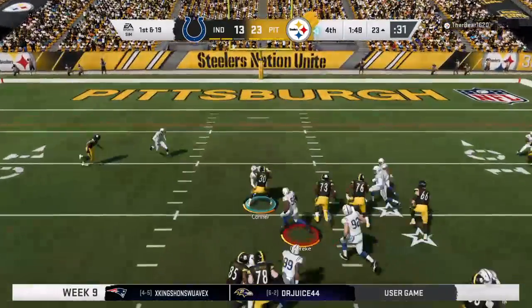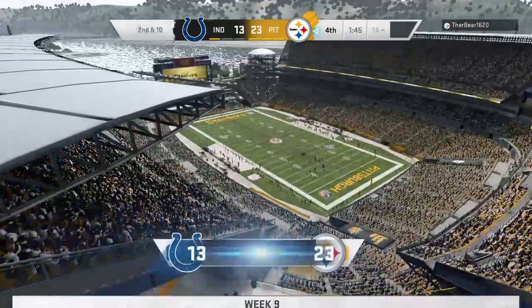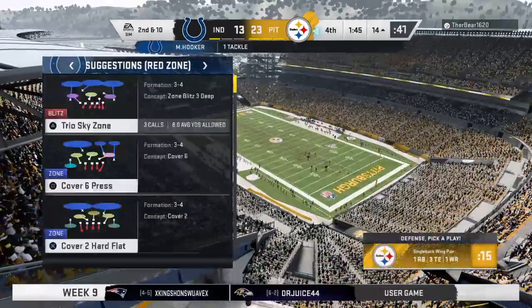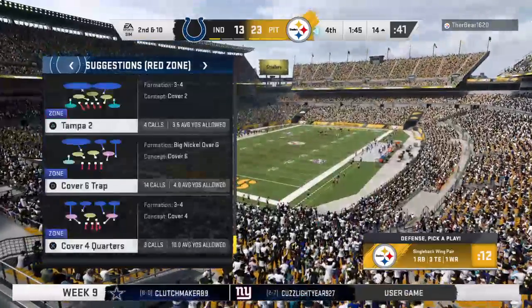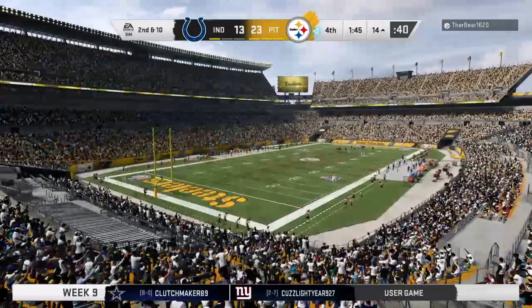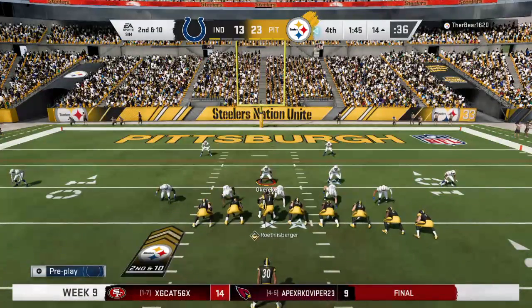Roethlisberger will hand to Conner, and he's going to get this one down inside the 15. Now the Colts are going to burn the 2nd of their timeouts as they'll talk things over prior to this upcoming 2nd down play. Another running situation on the doorstep as they come up 2nd and 10.